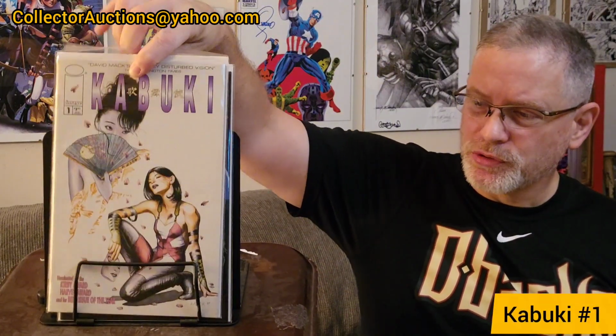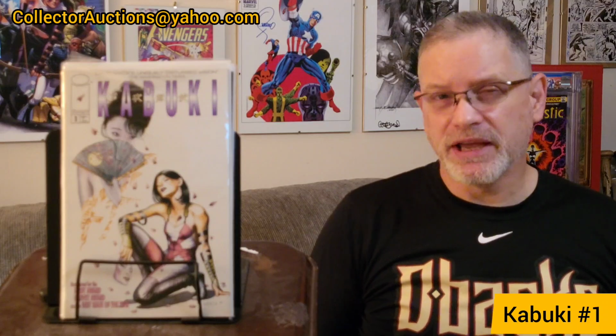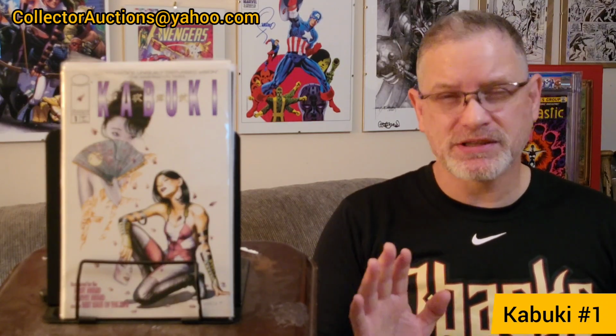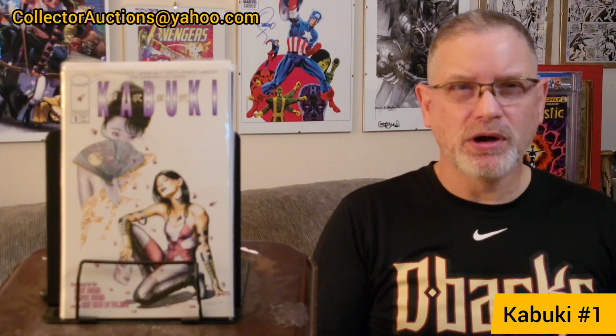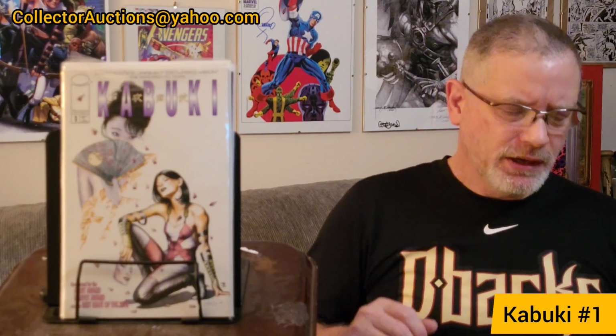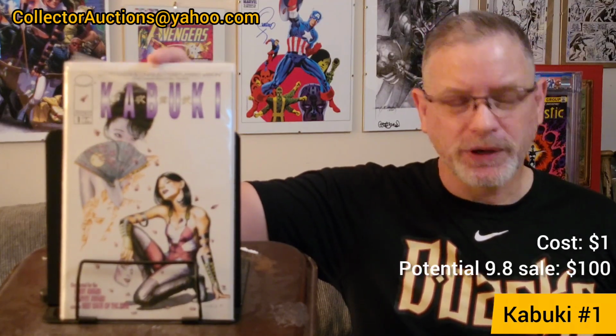I did pick up also from Image Comics, Kabuki number 1. This is not the original series. This is from Image. This is, of course, David Mack's creation, and David Mack art and story on this right here. I guess it's a second series. I don't know if that's true or not, but issue number 1 from Image Comics, $97, I'm sorry, $100 right there, $100, 9.8.